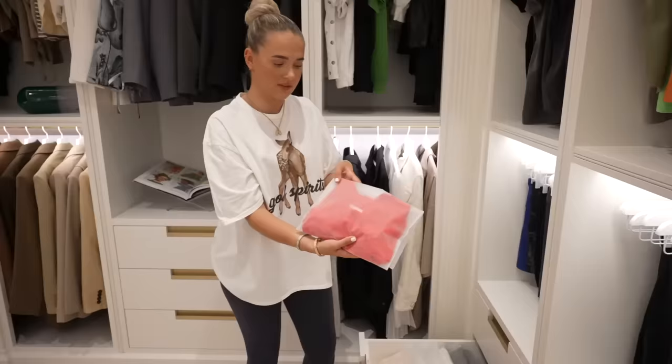I would never have thought to display my swimwear like that. I feel like bikinis can get so messy and tangled, and a bikini drawer never looks aesthetic, but somehow she made it look aesthetic, so that was really, really great.